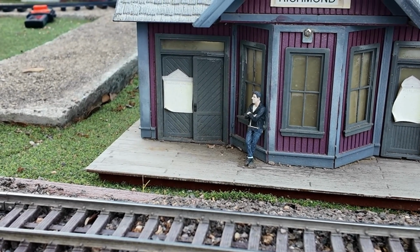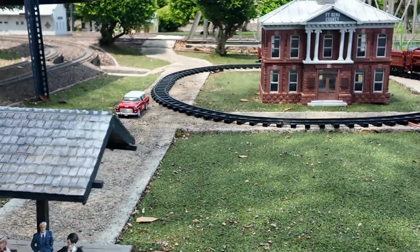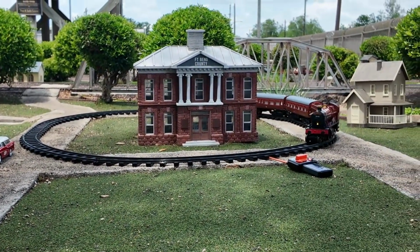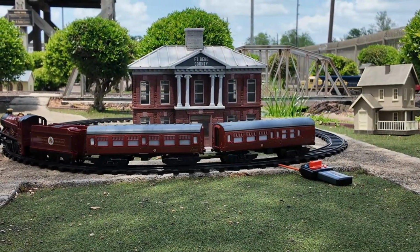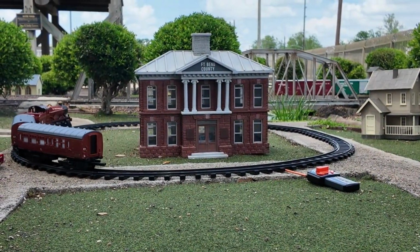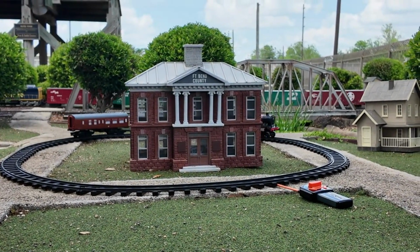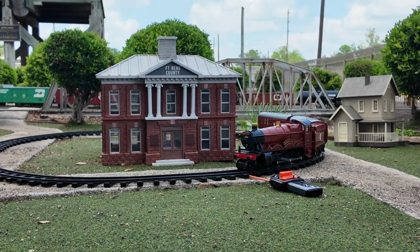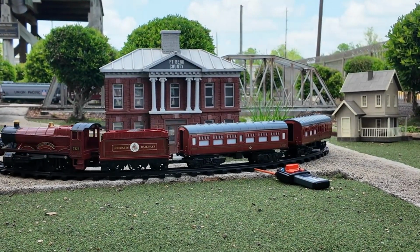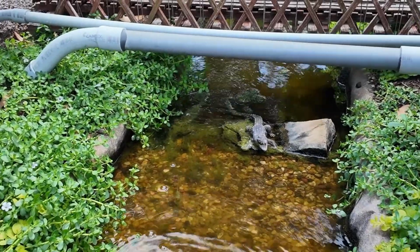Hey, you're a wizard, Harry. That's the old alligator.